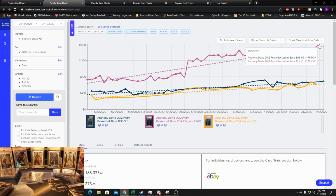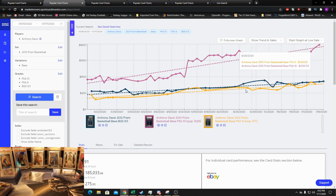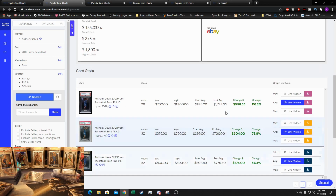I'm guessing it's anticipation of the playoffs starting back up again and that looking better and better, and the Lakers making a deep run. So this card has had two big spike ups. Neither one of the lower two have followed suit. So not only do I think the PSA 9 could be a little undervalued, the BGS 9.5 is an absolute steal at the same price or close to the same price as the PSA 9.